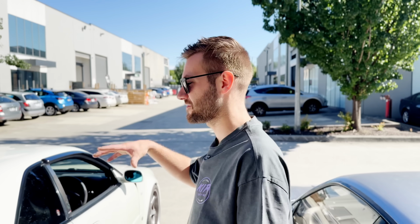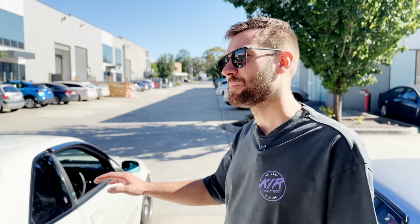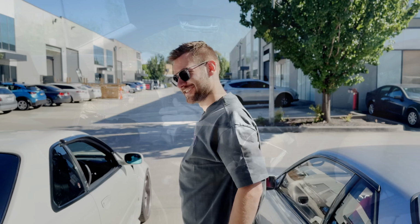Anyway, it's got V-cam, HKS V-cam, so variable cam timing, made by HKS for the RB26 engine, which is really, really cool. Haltech 2500, bunch of cool stuff. We'll get to that when we get up the mountain. It makes over 320 all-wheel kilowatts on E85, but it's on flex. It's currently got 98 in it, but it's still pretty pokey. So let's jump in and go for a cruise.